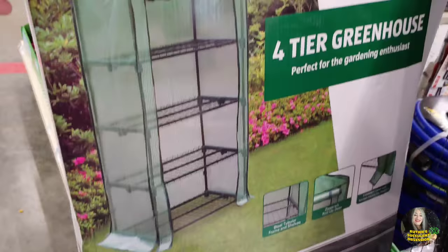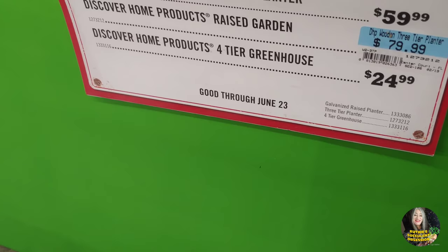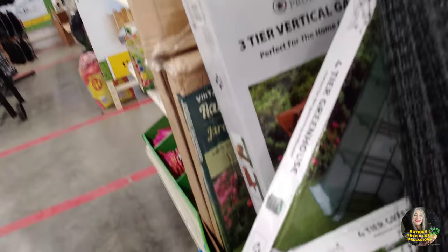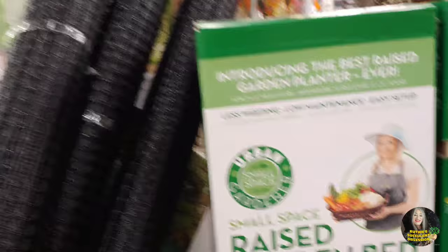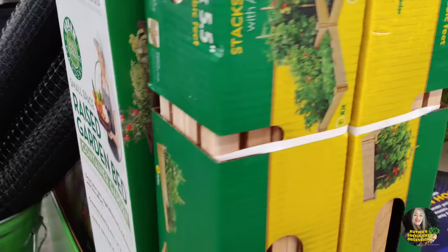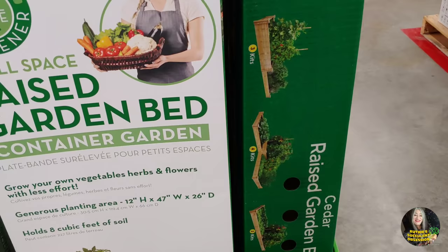Where is this? A four-tier. Oh, look. Greenhouse. Four-tier greenhouse. How much are these? Orange governor, raised planter, raised garden, $79.99. Four-tier greenhouse, $24.99, that's not bad. Look at this raised bed. 3-kit. That's kind of cool.